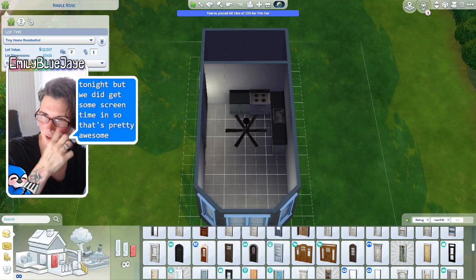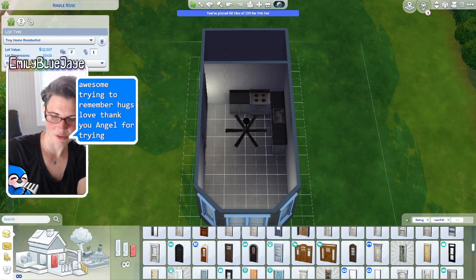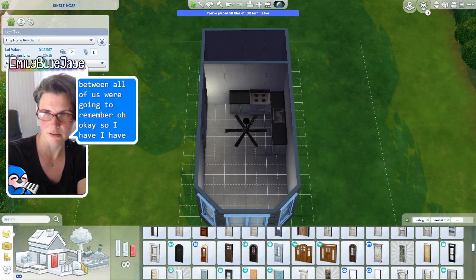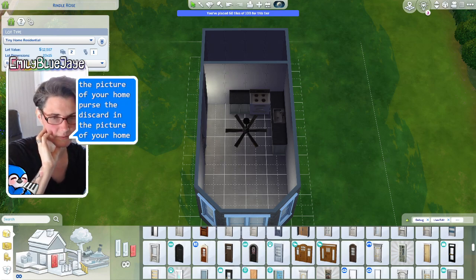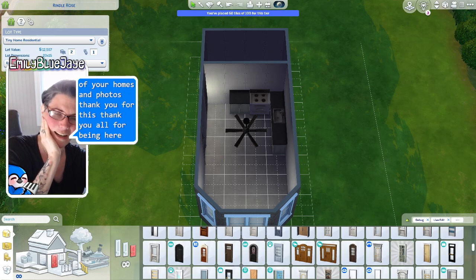Trying to remember. Hugs, love. Thank you, Angel, for trying. Between all of us, we're gonna remember. Okay, so I have an end button. Where is the Discord in the picture of your home? In photos. Thank you for the stream. Thank you all for being here. It was so awesome to hang out with you all.